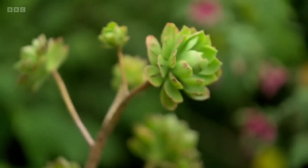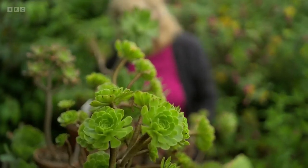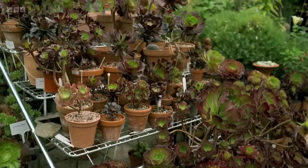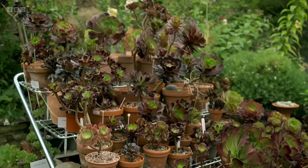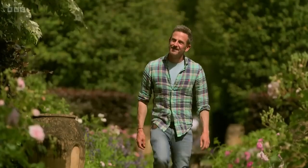Coming up on today's programme, we meet a gardener with more than 1,000 aeoniums. Now, a friend once said to me, "Don't know what you see in those plants, they don't do anything." Well, they may look a little bit Dinosaurus plodicus, but I can assure you they really are true chameleons.